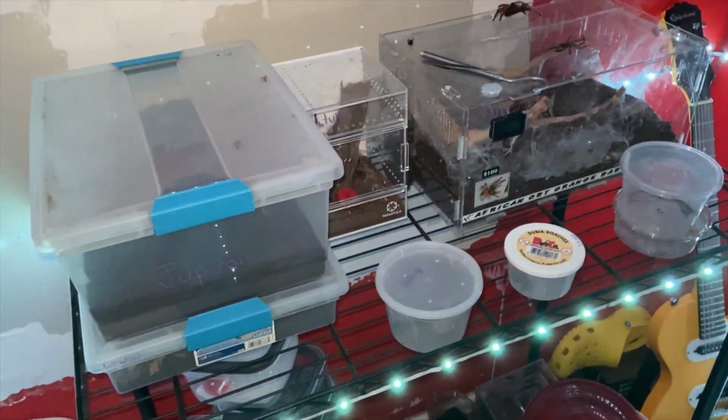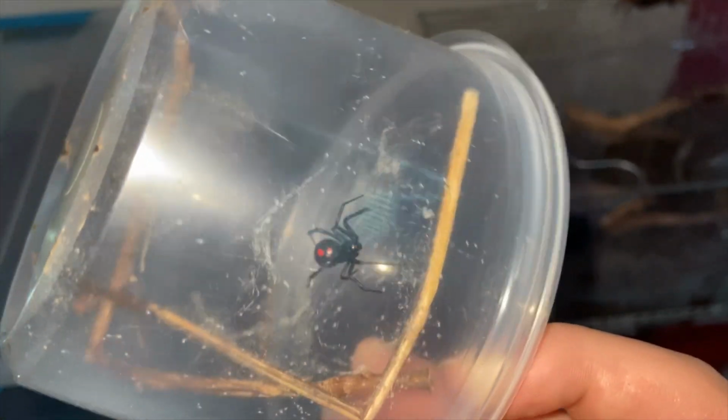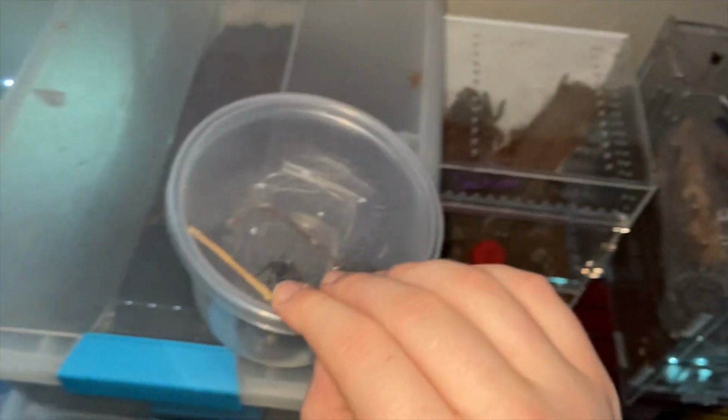So I've sort of cleaned up everything over here. I think we should start with the black widows. So in this container, we have an actual Latrodectus variolus. I know that I've not been able to identify these guys in some previous videos. However, I've learned the way to do it.